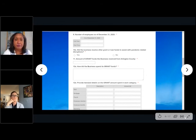Okay. And if I'm missing anything, like I forgot to include a receipt for what have you that I listed on the report, will staff reach out to make sure if I'm missing a particular documentation? Definitely. Or is there a way to edit the application once I've already submitted?